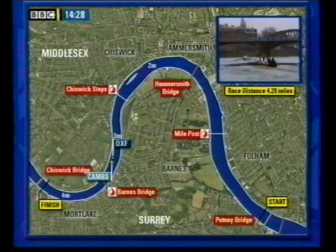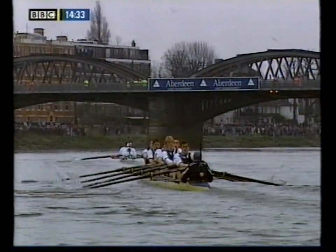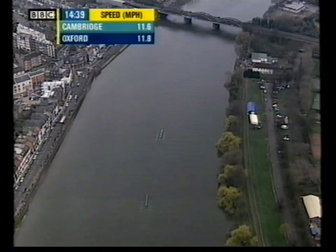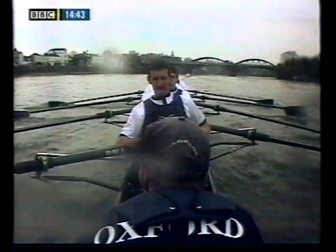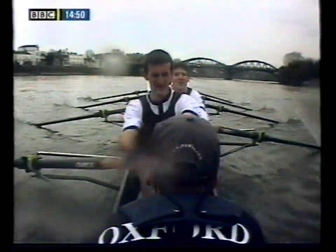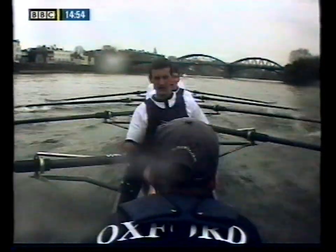That's where they are. If you look at the map now, they're approaching Barnes Bridge. 4 minutes left to row. And when you bear in mind where they were at this stage last year, or indeed 2 years ago, not every year can you have a race as close as we've had for the last 2 years, but there was a definite impediment to the Oxford row in the 150th boat race.